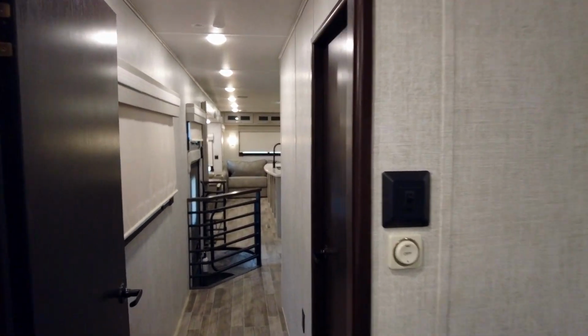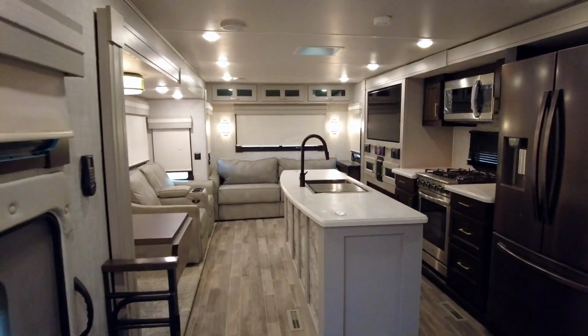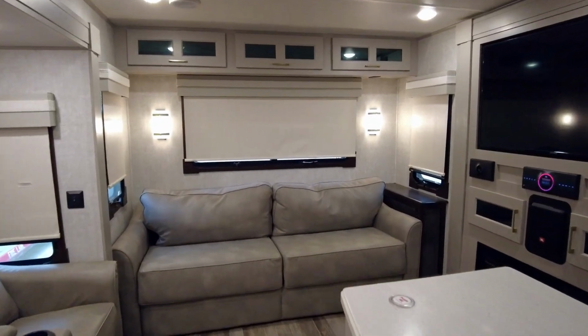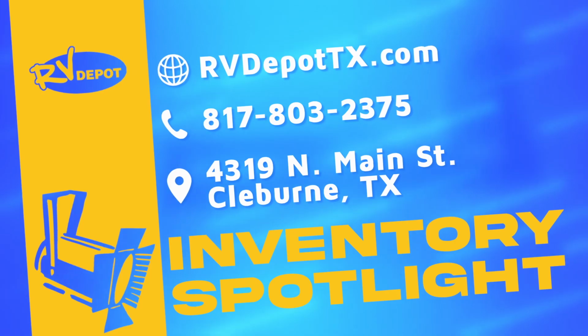This single-level ranch-style fifth wheel is where residential living, massive basement storage capacity, luxurious style, and towability all come together into one amazing unit.